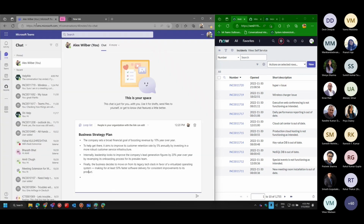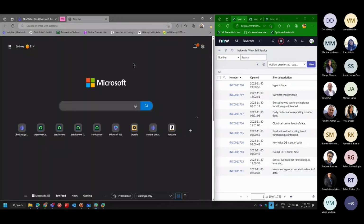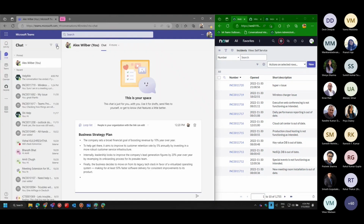So now Alex moved away from the business strategy plan and is in a new tab in the browser, and it takes forever to come back by raising an incident and everything. So Alex recalls that one of his colleagues mentioned the ServiceNow virtual agent within Teams itself. It's basically the Help Me bot, which my organization might have branded. So how about using it? He decides to take his colleague's advice and go to Microsoft Teams.